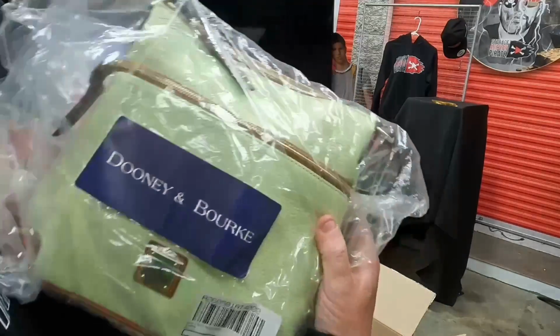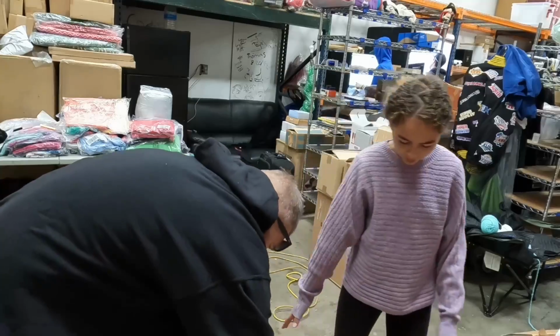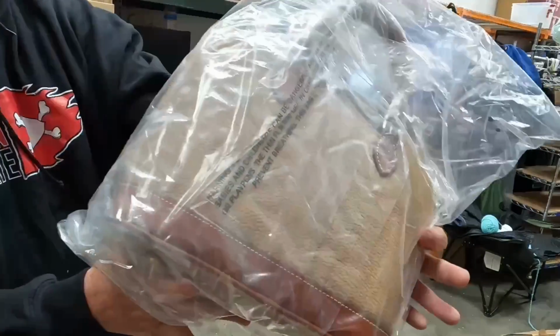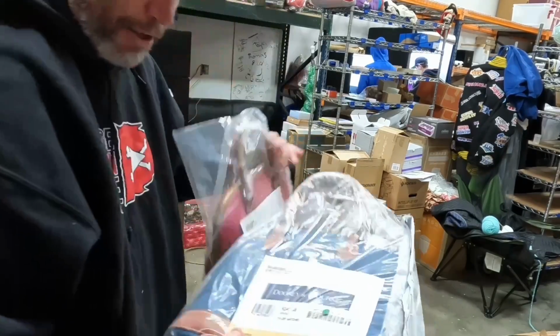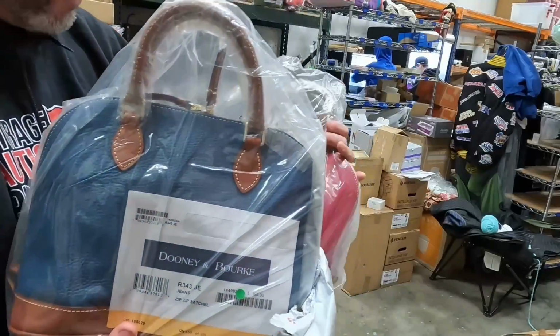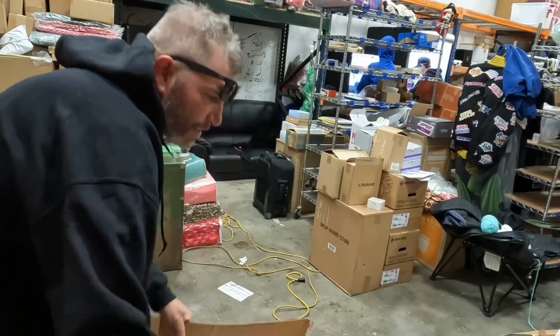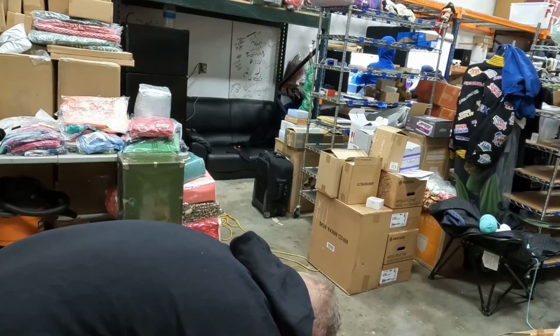Dooney and Burke Pebble Leather crossbody. $9 filled with bags. This is a zip satchel. Yep, zip satchel in desert. Oh my gosh, look at that. A zip satchel in, what flavor is this? Jeans, I guess. Okay, it's polar jeans. And a zip satchel in strawberry. I've already listed one of those. This is just the tip of the iceberg right here, guys.